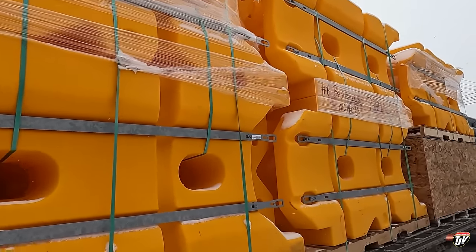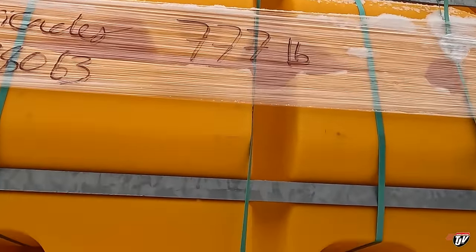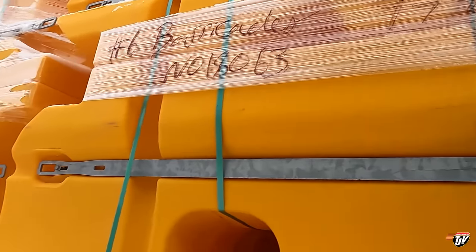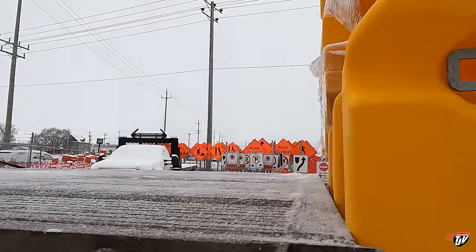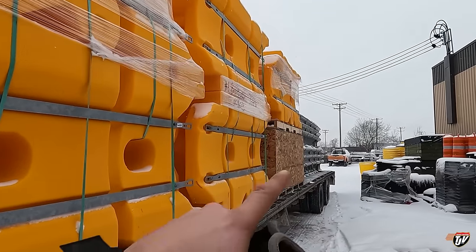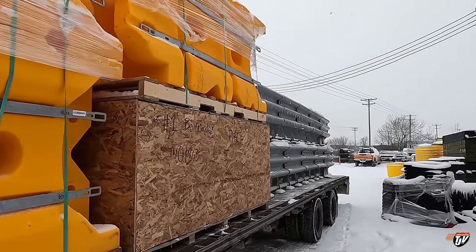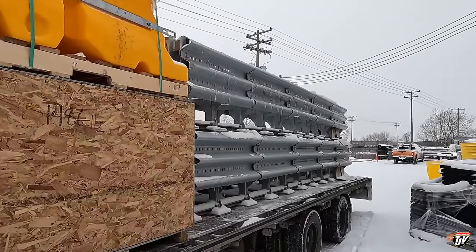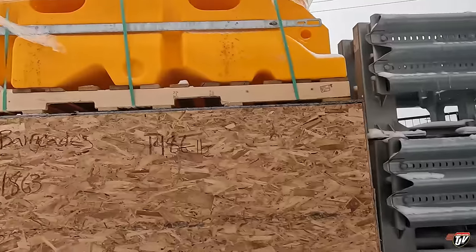Barricades. So they say on here they're 777 pounds. I'm assuming that's the bundle of two. So about 1,500 pounds across here. 1,500 pounds across there. We're at 3,000 pounds. Probably about another 1,500 there. So 4,500 pounds. And then we got these steel guardrails at the back. So this load should be under 10,000 pounds, I'm pretty sure, which is great for fuel usage.